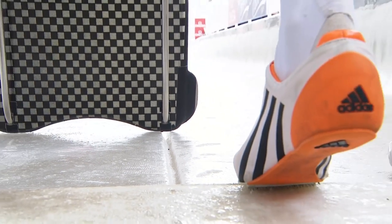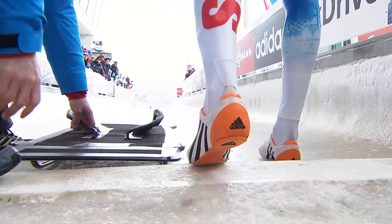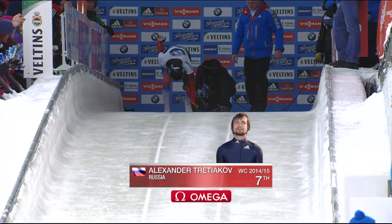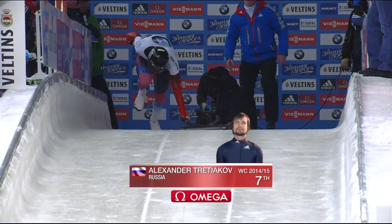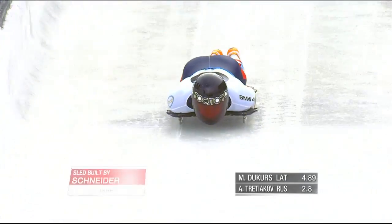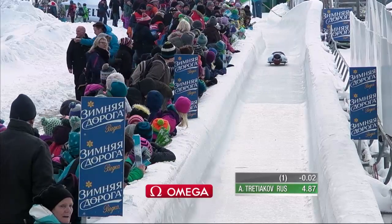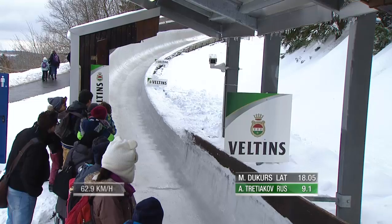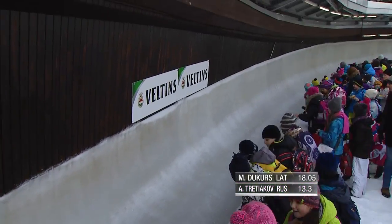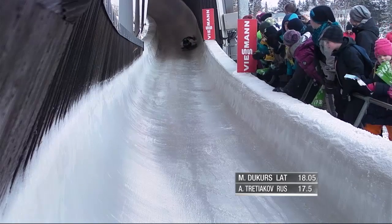Well, this is a Willi Schneider sled, and it's for our Olympic champion, our world champion, our start record holder, Alexander Tretyakov of Russia, now 29. He made his debut here a decade ago in Winterberg 2004. He was 34th. Now he could win the gold medal. 47. I thought he'd be 5/600ths better than Tretyakov, or than Ducars. Speed 62.9. Now that speed is not that good for that start time.